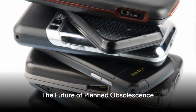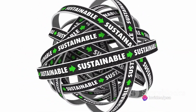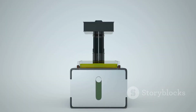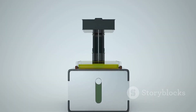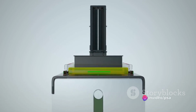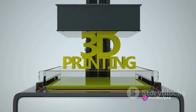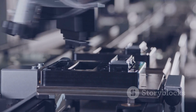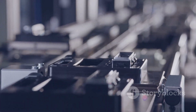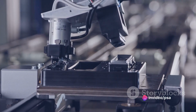So, where are we headed from here? The future of planned obsolescence is not set in stone. As we navigate the challenges of this practice, several key factors will shape its trajectory. Firstly, we look towards technological innovations. As we advance into the digital age, more sustainable products and services are being developed. These innovations challenge the status quo of planned obsolescence by extending the lifespan of products or offering upgrades that keep them relevant longer. An example might be modular technology, where components of a device can be individually updated or replaced, reducing the need for completely new products.